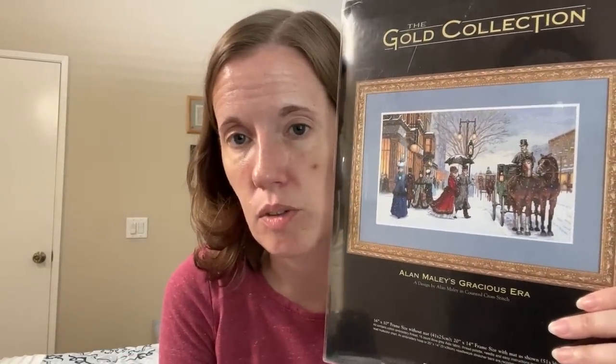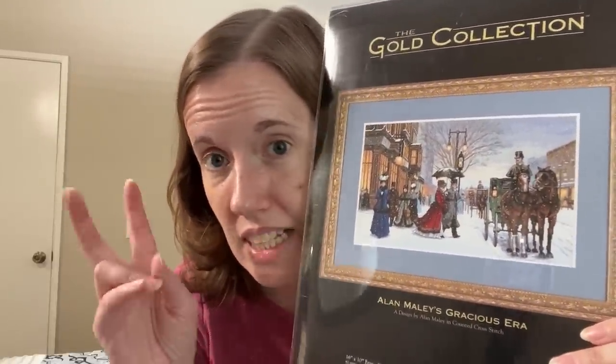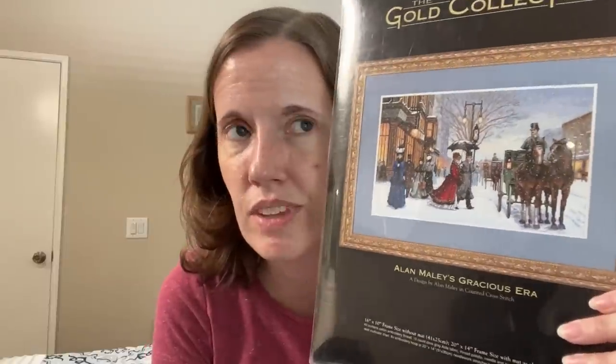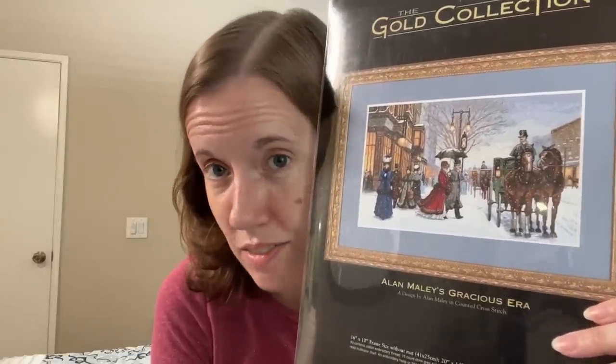Okay, the next one is a new start since last time, and this one is a Dimensions Gold kit called Gracious Era. It's actually Alan Malley's Gracious Era, but I'm just calling it Gracious Era. This is not a typical fancy lady, but since it's got all these ladies here, I figured it kind of goes in my fancy lady category. That's why I like this piece, is because of their dresses.